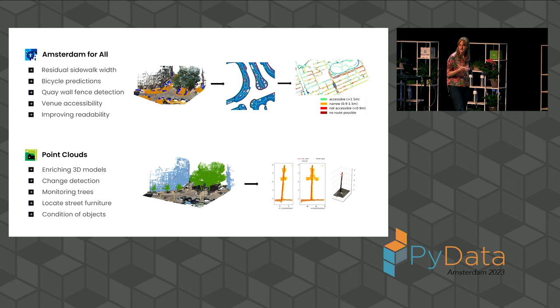Secondly, more from a technical perspective, we're working a lot with point cloud data. For the past few years, we had some interesting projects looking at how our city looks in 3D and also how it changes over time. More specifically, we did some projects on monitoring trees and also on locating street furniture and the condition of all those objects. And the last two, we're going to get into in more detail right now.